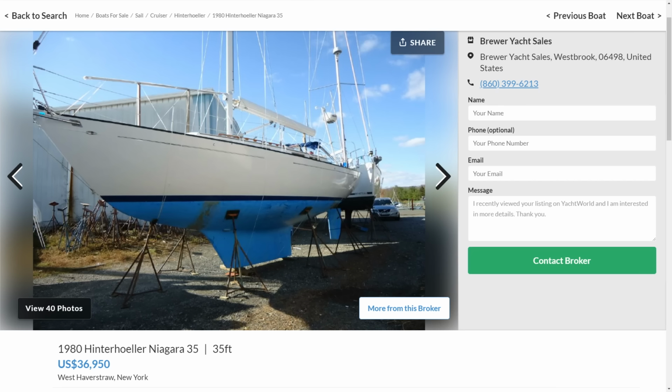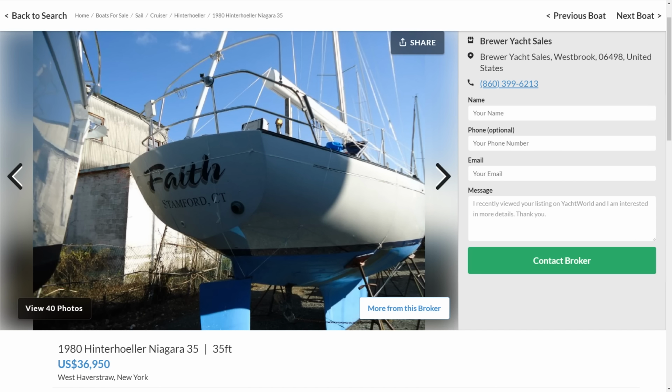Now, you may remember LA because he crewed on Lady K back in 2019, and when he got home from that, he bought one of these, a Niagara 35. This example is a 1980 model and already has something we hadn't seen yet today, a furling mainsail. The style that furls into the boom too, so you can still have proper sail shape on your main.